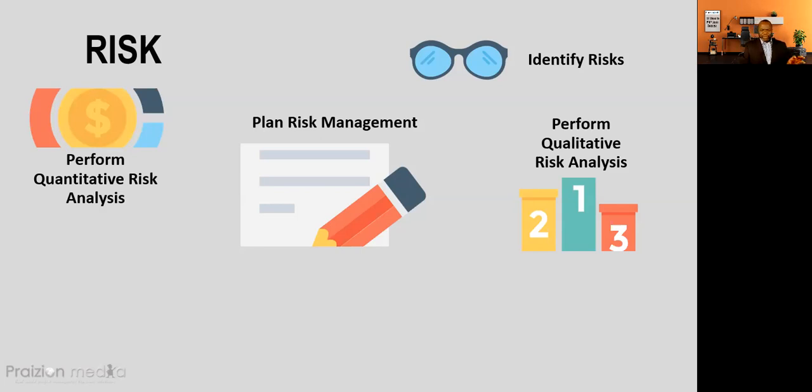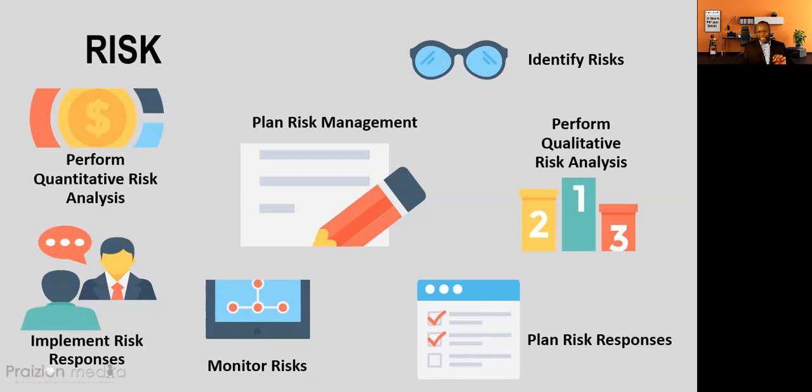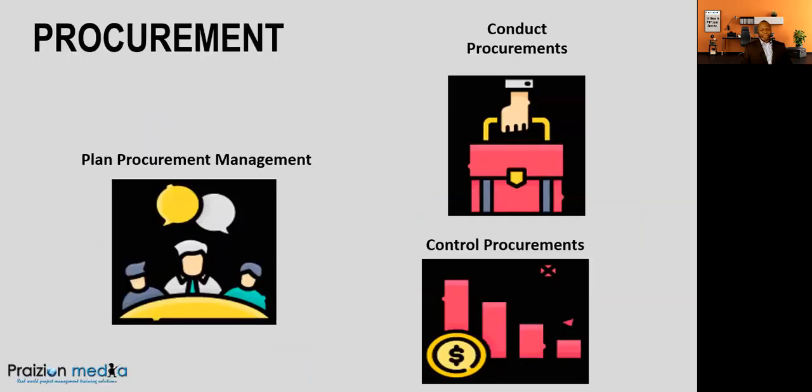Many of them use a Monte Carlo analysis to quantitatively analyze risk, and they better understand those risks that they absolutely need to keep their eyes on and tackle immediately versus those that they may not need to do anything immediate about. After quantitative risk analysis, the next step is to plan risk responses and then implement the responses and then monitor risks. Make sure that they are right where you left them, they haven't changed, they haven't gotten worse. If they've changed in any way, you want to update that.